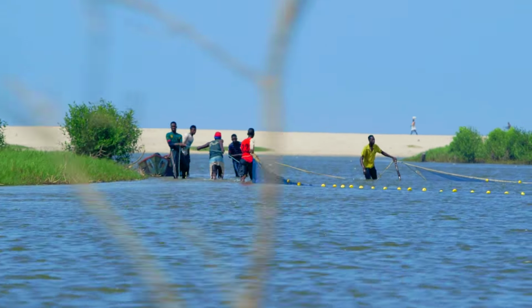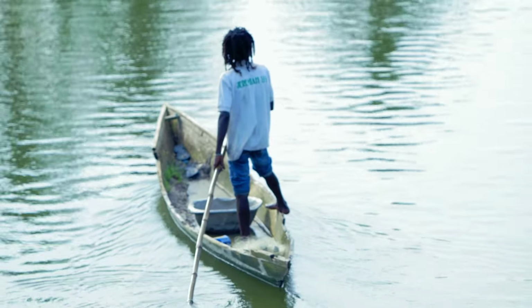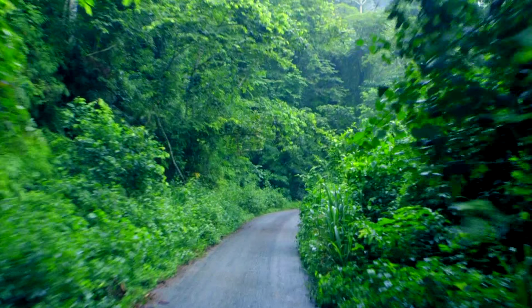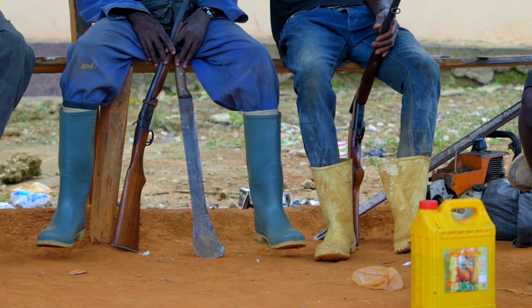The forest that holds the source to this life the Densu provides is under serious threat. Illegal logging, hunting, farm encroachment are destructive forces of the Atewa forest. They see it as a very quick way of getting money, and they see most of these resources as a free resource.